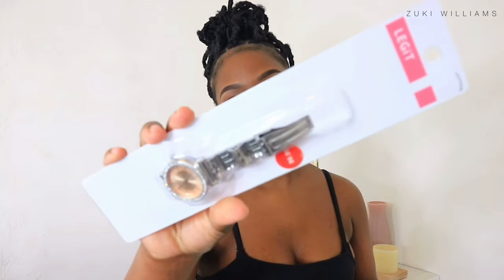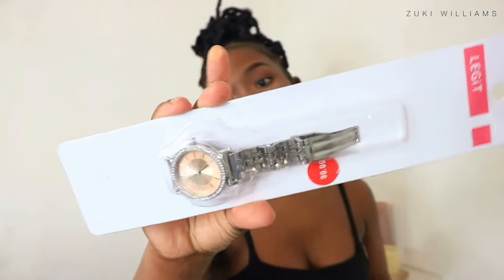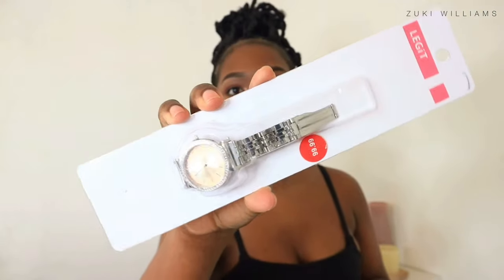Okay, and then I also got myself a watch, and that's how it looks. It was 100 rand. Original price was 130 and I just got it for 100 rand, but I will need to take it to a place that sizes down watches at the mall. I need to take it there so that they can size it down for me. There's another watch I've been taking for months, so I also need to take that to size it down.